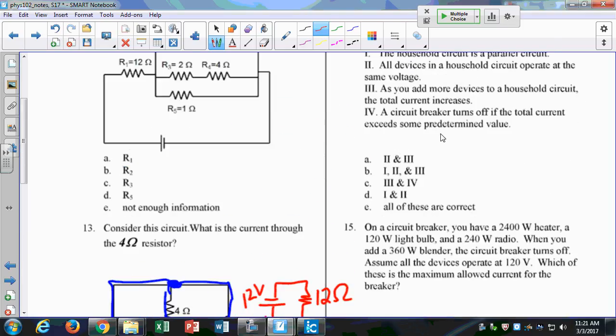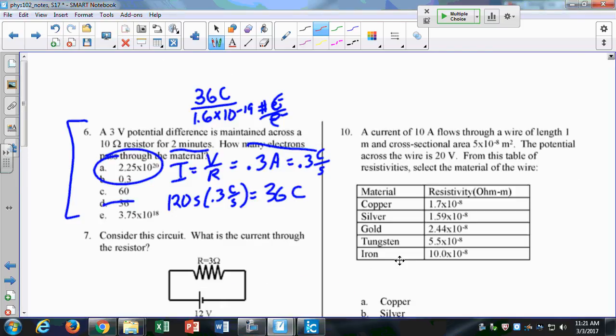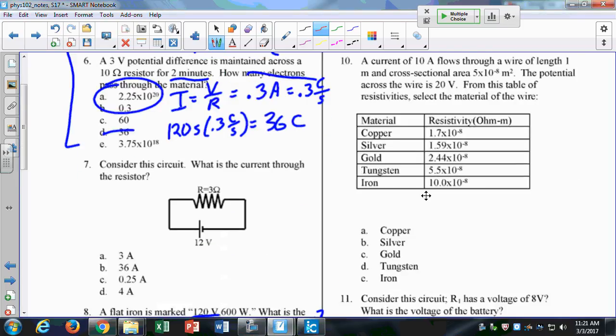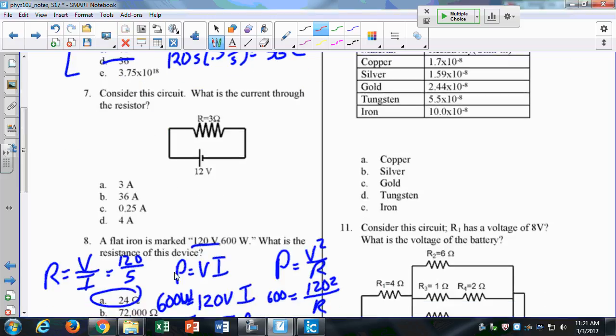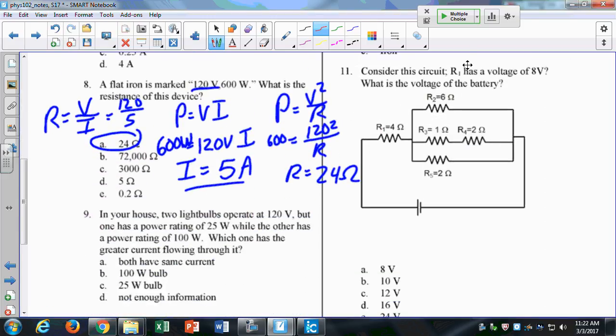Okay. As I said, any household stuff you're not going to have. Know how to calculate your resistance. Listen, you will have a question like number 11. So let's just go ahead and work through number 11 because I don't want you to freak out. Let's just take some time to work through this, because it's a little bit different than what we've done, but it's a good question.